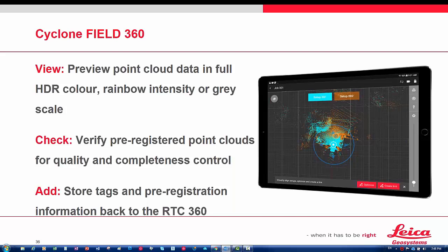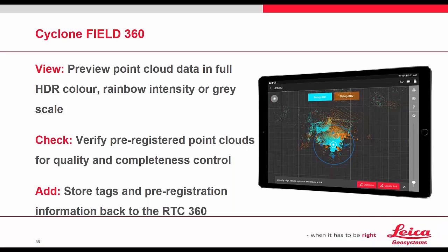Another advantage of using the tablet is that you can use tagging. By tagging, we mean the ability to capture movies, images, or sound recordings in the field, and then attach and tag those to either a coordinate inside the setup, or to the project. You can add a lot of valuable information. You can also take measurements in the field and attach all this valuable information directly to the setup or to the project. It's your choice.